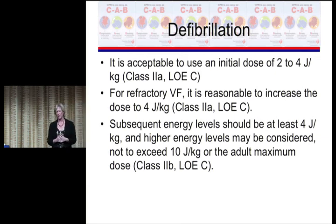However, we realize that this may not be enough for some of the kids. Another child I had in full arrest, we ended up defibrillating her at 10 joules per kilo. So I feel pretty strongly after seeing a number of cases like this, I dial up very quickly. I go 2, 4, and if they don't respond to 4, I go right to 10. So it is a change, and it is also supported by the American Heart Association. You can go to higher energy levels.